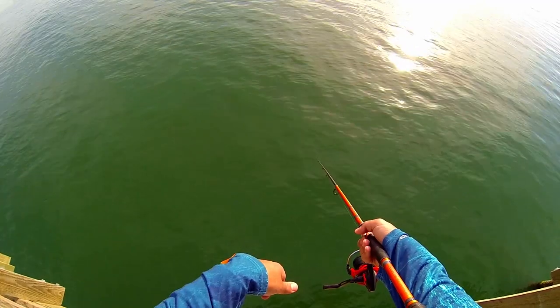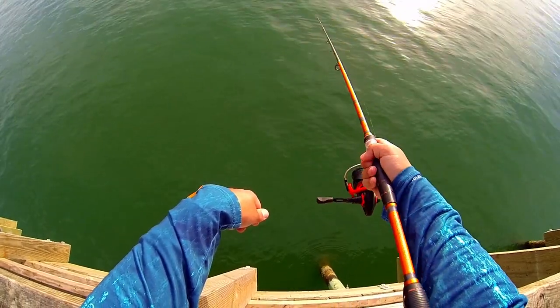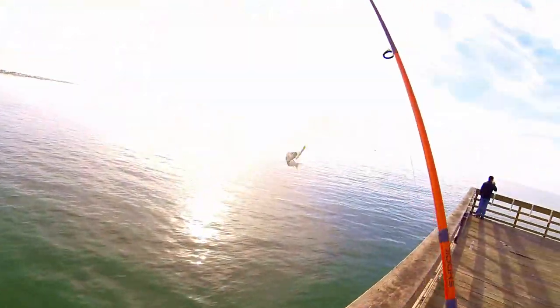But I actually ended up picking up just a couple of blues and a Spanish for myself. I was really down there to get an Atlantic bonito. They were pushing the beaches and it was really awesome to see.